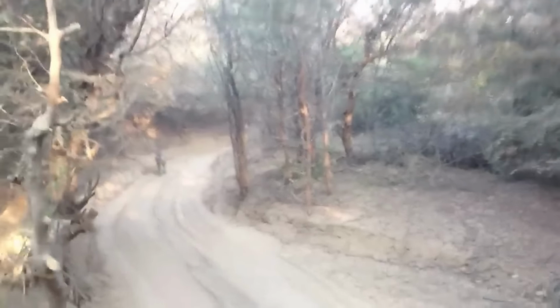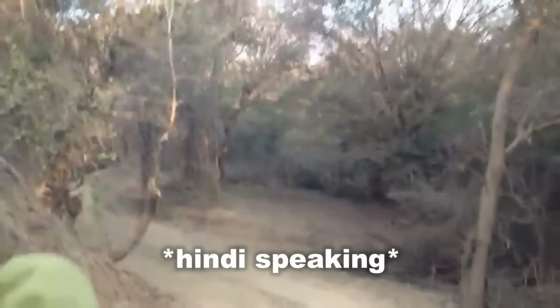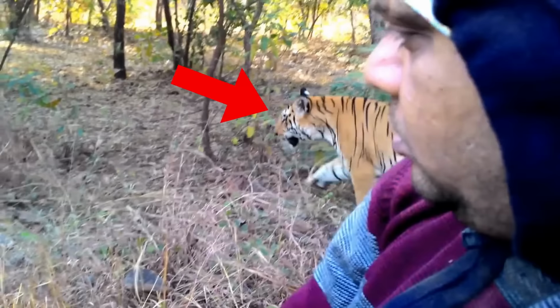Now in serious fear, the tourists continue driving down the road in hopes of being left alone, but the vicious tiger unfortunately has other plans. Not trying to risk their safety any longer, they thankfully decide to drive at full speed away from the area altogether.